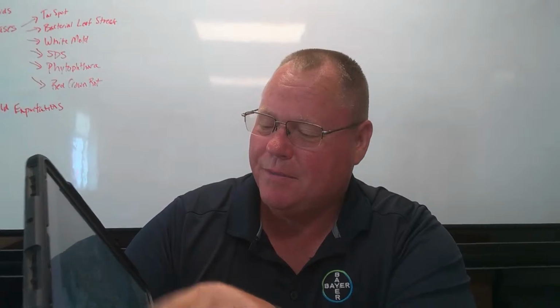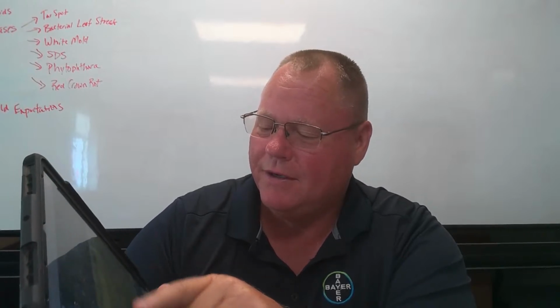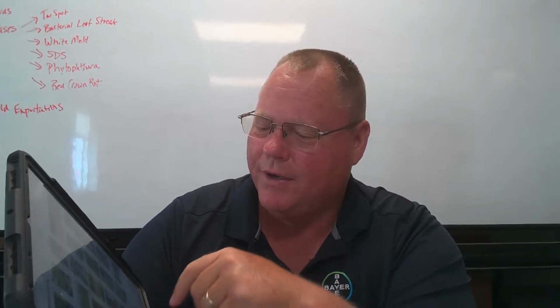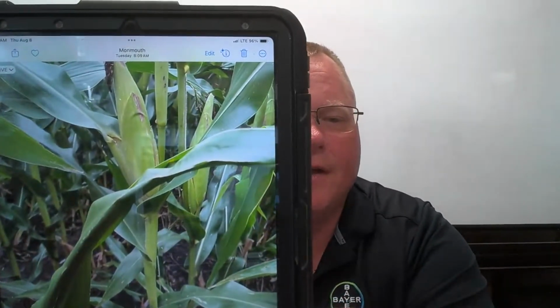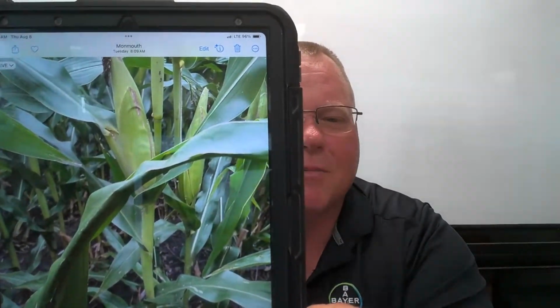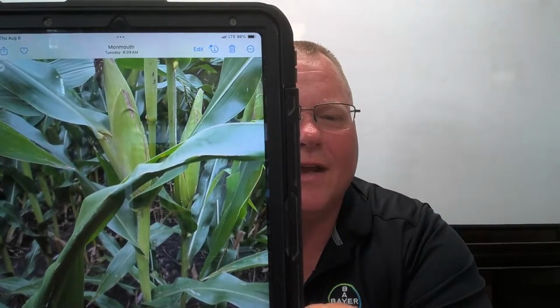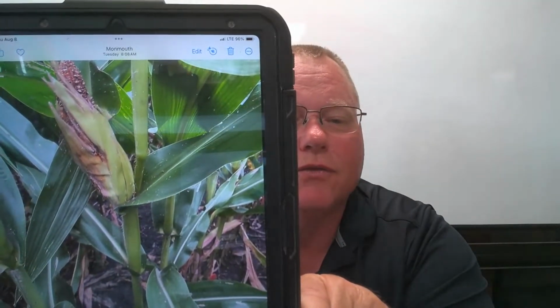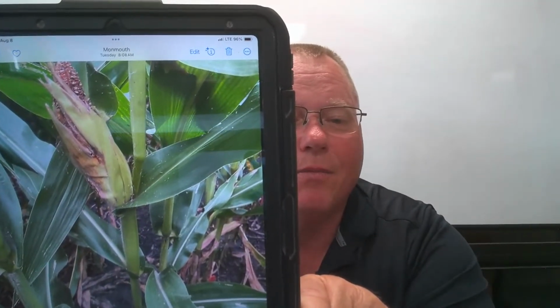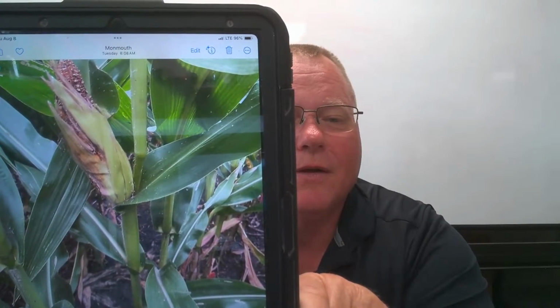Let's see. Where's the picture I'm looking for? We'll get to aphids here in a minute. I'm getting through my aphid pictures. There. Okay. You can't see the stake in that picture, but that is one of my 10 plants, and you can see that ear is okay, not great. There's another one that's really not great. That would be one of the more messed up plants.